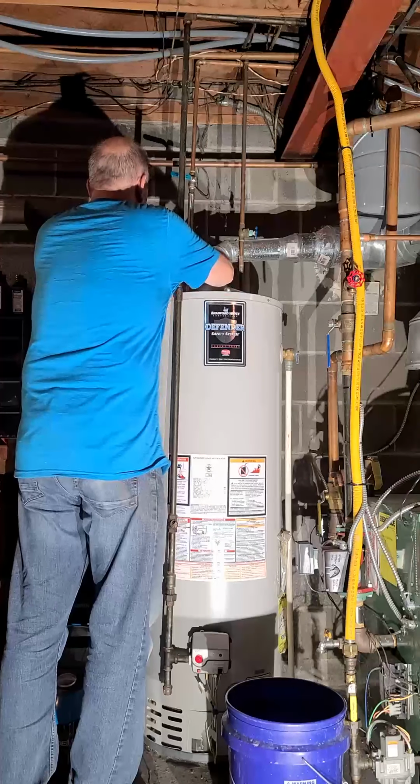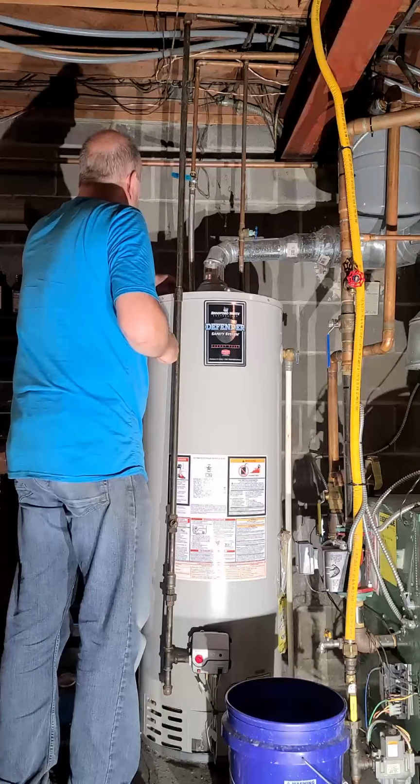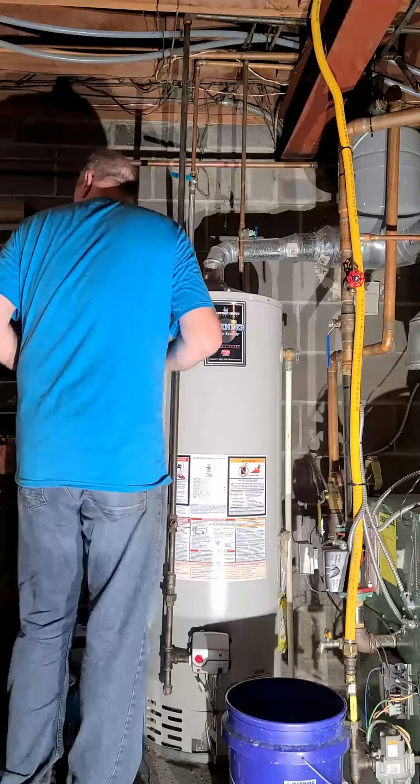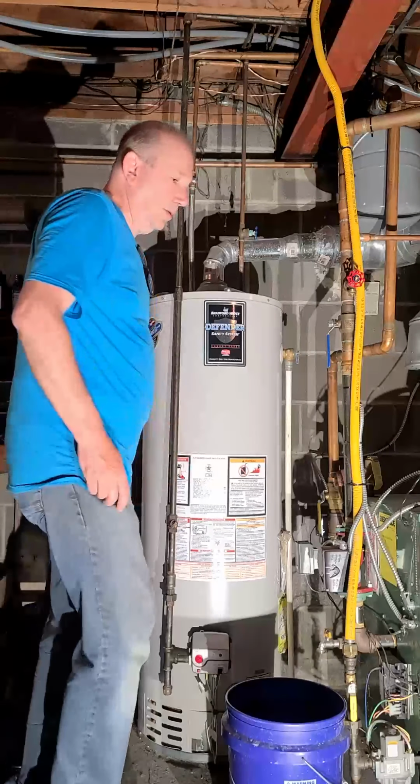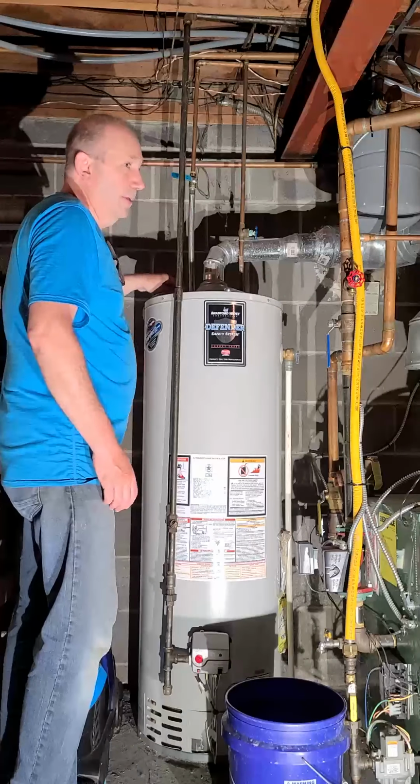Okay. So that's disconnected. Mine has a little thing in here I have to pull out, so I have to go get some pliers. I forgot to get that. Mine has a little flapper valve in here. I don't know what it is.